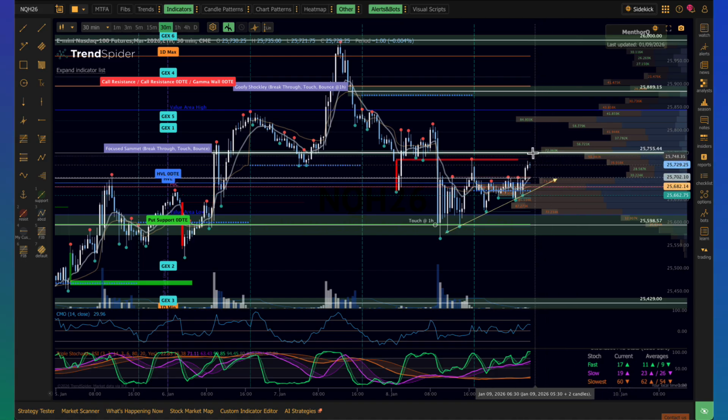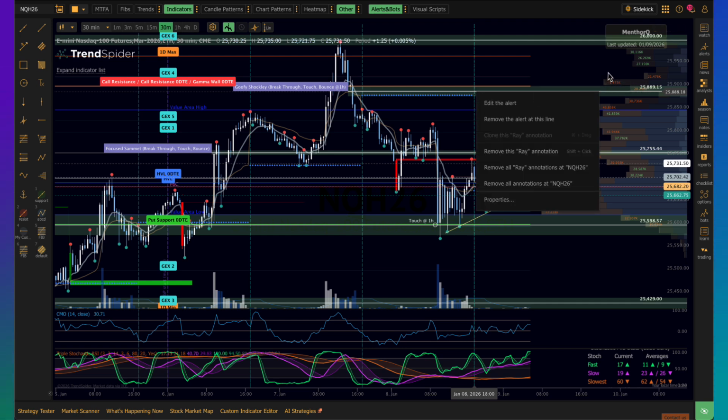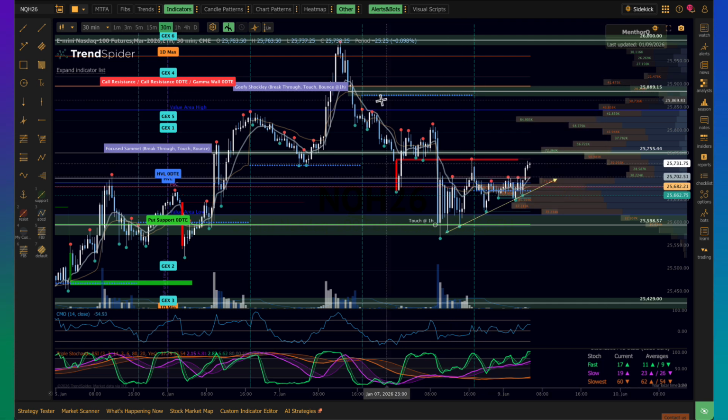And if it moves into this area and then bounces and holds a floor, it's going to take us up into the higher gamma lines, which are 25,800, something like that, right? 50 points of upside is my thought. This is a big spot, 25,900, or 25,890, really. And that is very close to the call wall, which is 25,900.